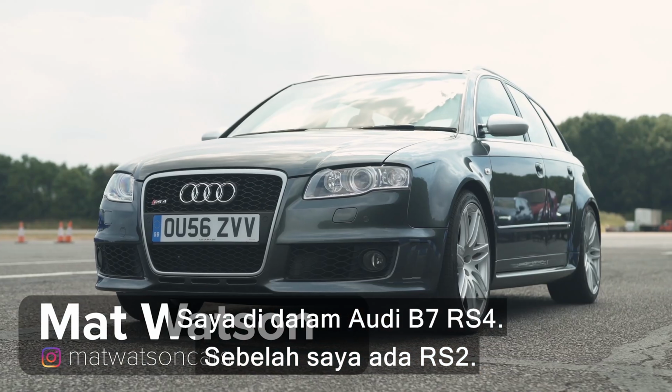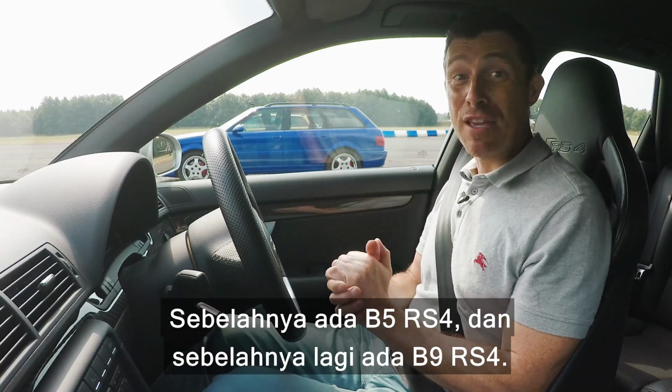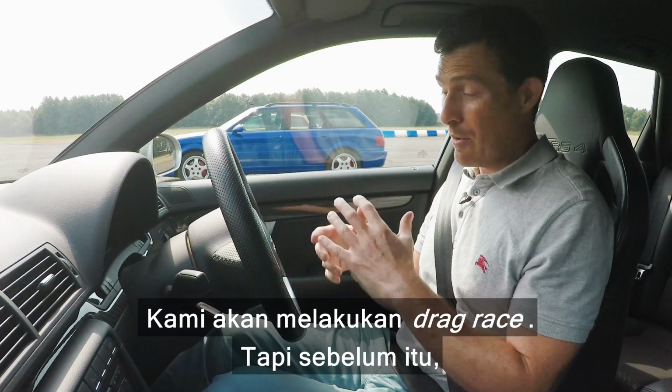I'm in an Audi B7 RS4. Next to me is an RS2. Next to that is a B5 RS4. And next to that is the current B9 RS4. Now we're going to have a drag race.